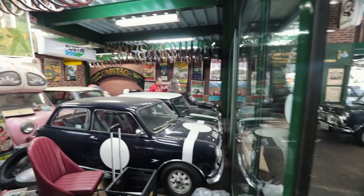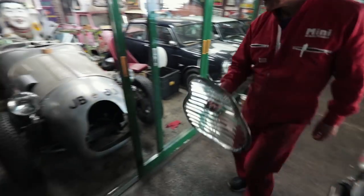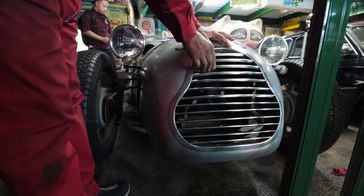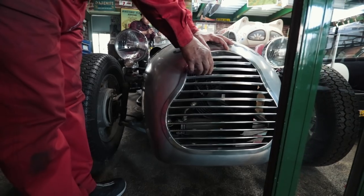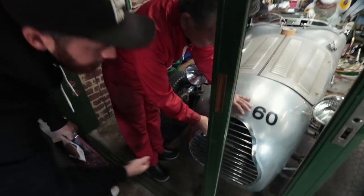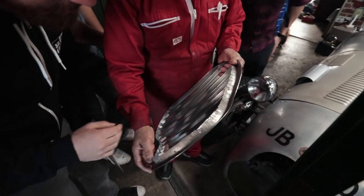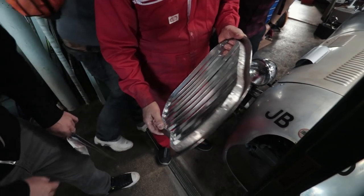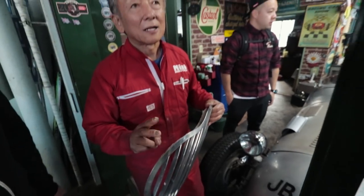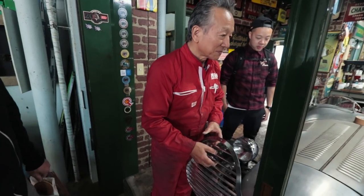I made all of this. Wow. Handmade. Fits. Wow. Nice. All by hand? Yes, all handmade. Can I see the back? The hand hammered? Yes, all handmade. Jeez. All welded in. How long did this take? Yeah, very, very long time. 2 months to make the grill. You must be very patient.